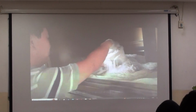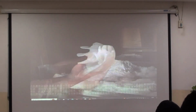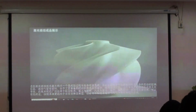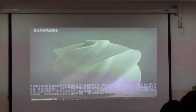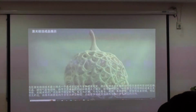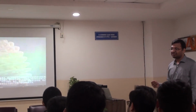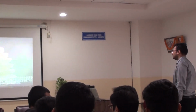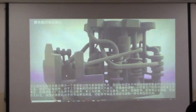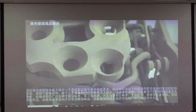And these powders can be reused. So we also have a sample of SLS. So this is how an SLS powder looks. You would feel this, the surface is very rough. So these were also used to sinter sand.